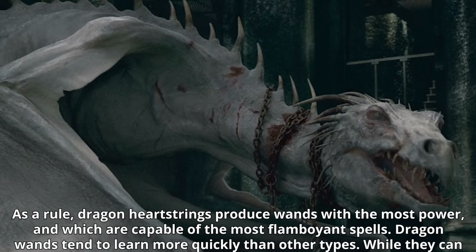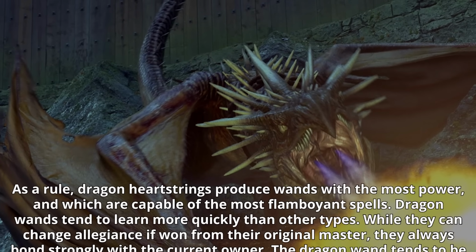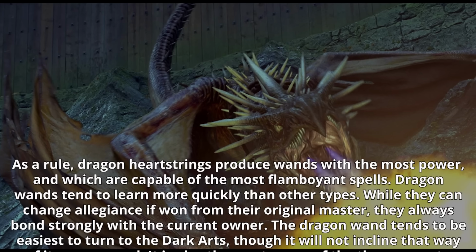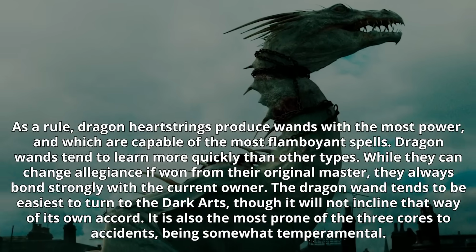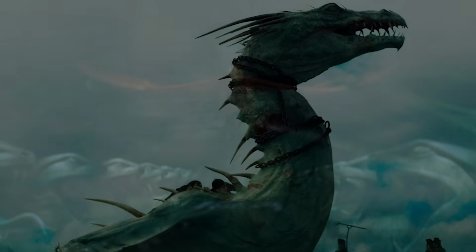Dragon wands tend to learn more quickly than other types. While they can change allegiance if won from their original master, they always bond strongly with the current owner. The dragon wand tends to be easiest to turn to the dark arts, though it will not incline that way of its own accord. It is also the most prone of the three cores to accidents, being somewhat temperamental.